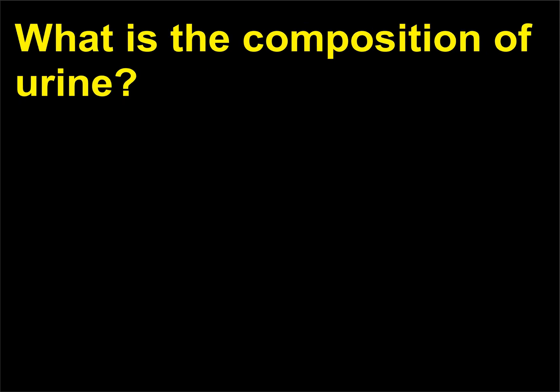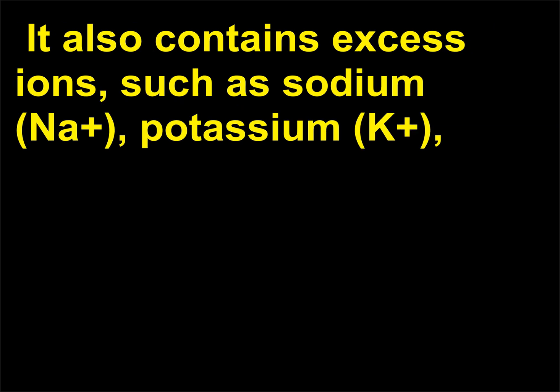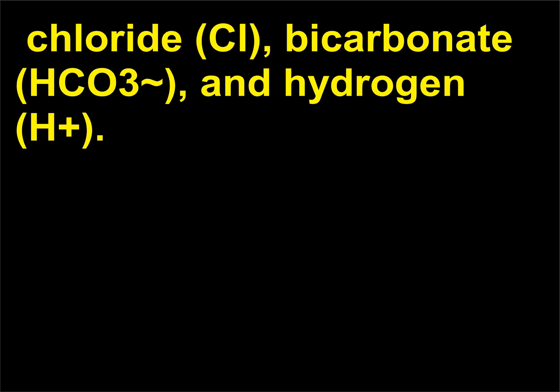What is the composition of urine? Urine is mostly water and contains organic waste products such as urea, uric acid, and creatinine. It also contains excess ions, such as sodium, Na+, potassium, K+, chloride, Cl, bicarbonate, HCO3, and hydrogen, H+.